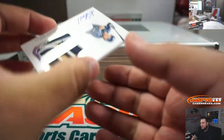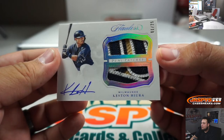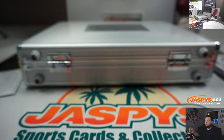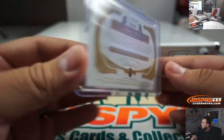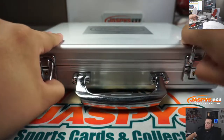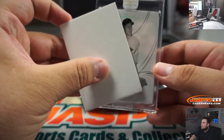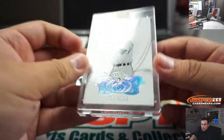Alright, and the last one here is a very, very nice one. 1 out of 25, Keystone. C. Alexander, Charles, with the Brewers. Al Kaline Diamond, 1 out of 20 for Detroit. Going to DJ.